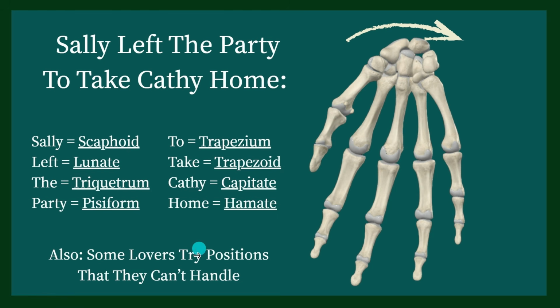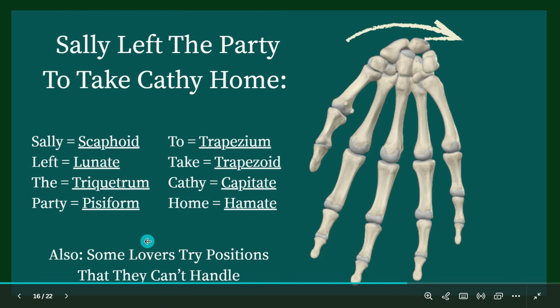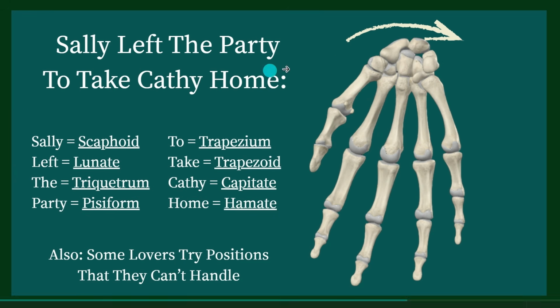Also, another mnemonic is some lovers try positions they can't handle. If you can't remember Sally left the party to take Kathy home, it's a little more risque, a little dirty one. So that can help you. Some lovers try positions that they can't handle.